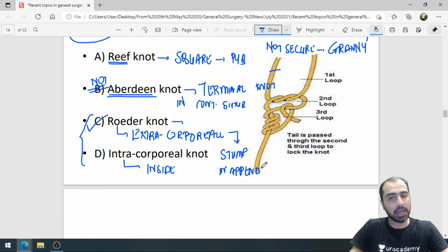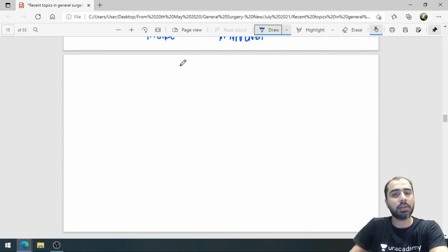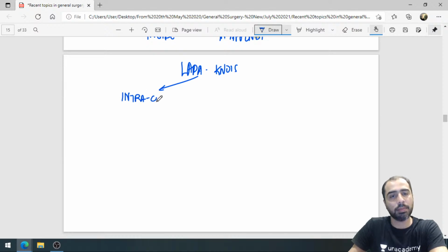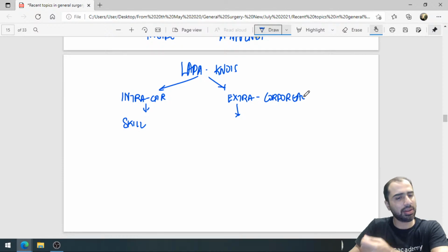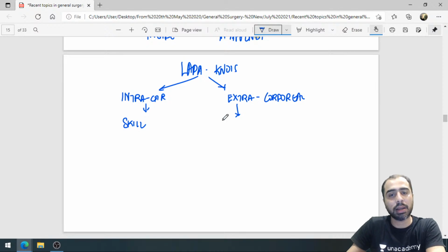Stump in appendectomy. I will show all of these, don't worry. I will tell you everything. So first let us quickly finish this part, laparoscopic knots, which are of two types. One is which I do inside the body, intracorporeal, which requires skill. The surgeon has to be skilled. And then there are extracorporeal knots like Roeder, which if I can't do knotting inside, I make the knot outside, by hand, and pass it with the instrument like Roeder's knot.